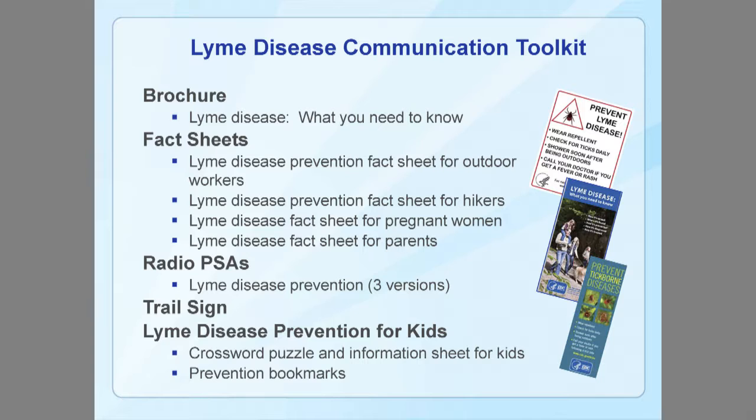And then if you click on the educational materials, you'll see our communications toolkit. So we have brochures to order, fact sheets that can be printed out. There's just one-page PDF fact sheets. We have a lot of prevention fact sheets that have been tailored for specific populations like outdoor workers, hikers, pregnant women, parents. We also have them in other languages, in Portuguese and Spanish. We have radio PSAs that can be downloaded and used for various audio programs.